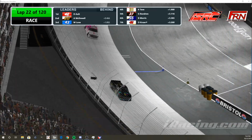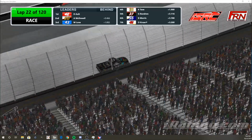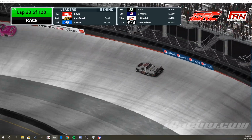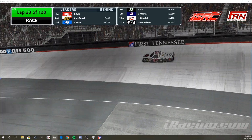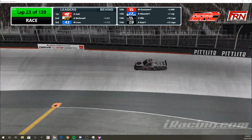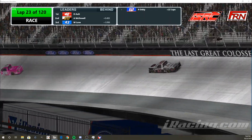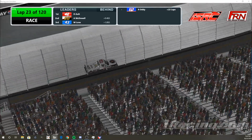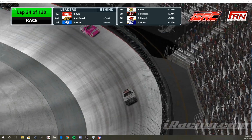Mark Love just watching all of this unfold right in front of him. Mark Love looks to be taking it easy, but driving the truck fast still. Not trying to get damaged too early in this race like Dylan Alt and McDowell.